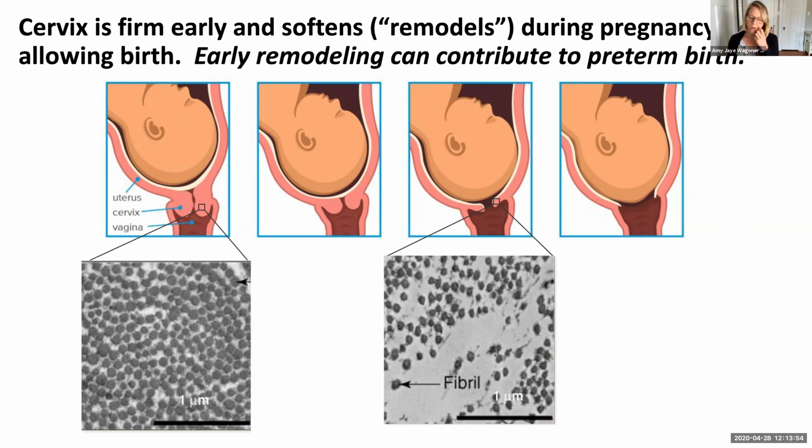Professor McFarland, who is working with us on this project, works with Professor O'Brien in ECE, and they look at quantitative ultrasound and how that relates to the structure and the stiffness of the cervix. In the clinic, they're showing that there's a strong correlation between this early change and preterm birth.